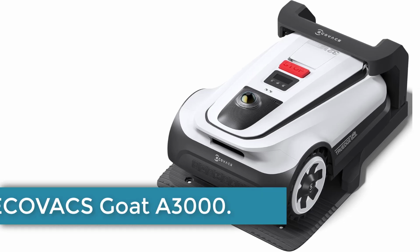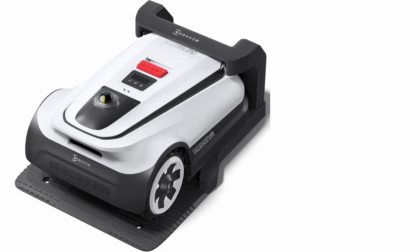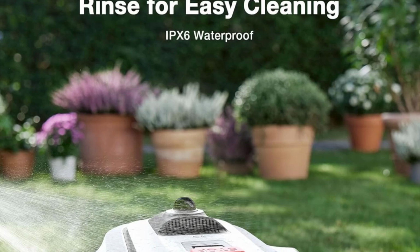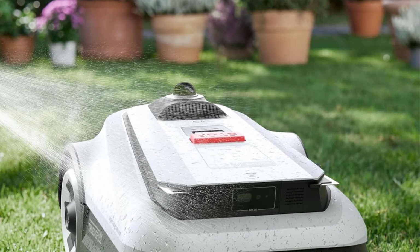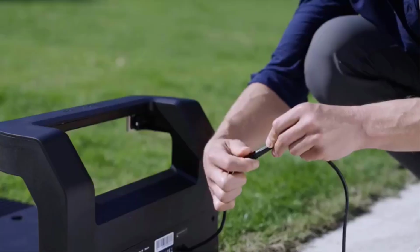Starting at number 1. ECOVACS GOAT A3000. The ECOVACS GOAT A3000 LiDAR Robot Lawn Mower is a high-performance, wire-free mower designed for large lawns up to 3/4 of an acre. Equipped with dual LiDAR navigation and a 150-degree AI camera, it delivers ultra-precise mapping, real-time obstacle detection, and intelligent path planning, avoiding over 200 types of objects for safe and efficient mowing.